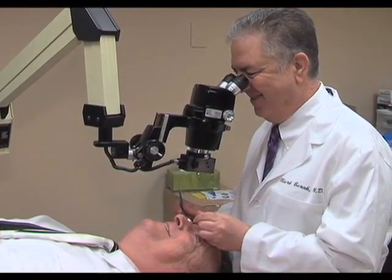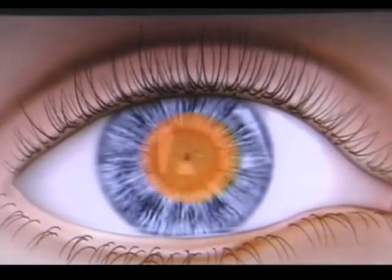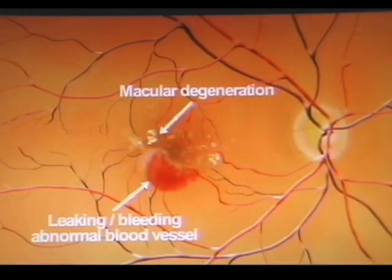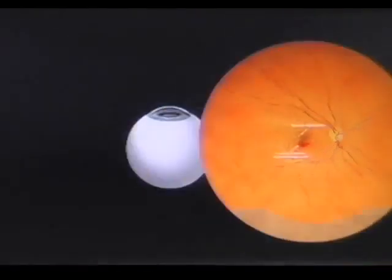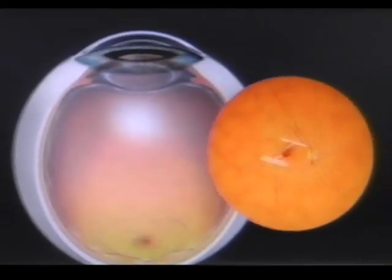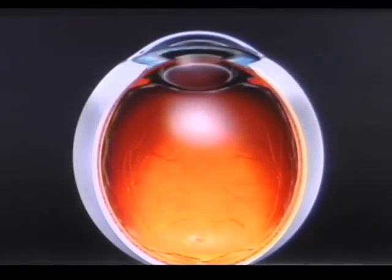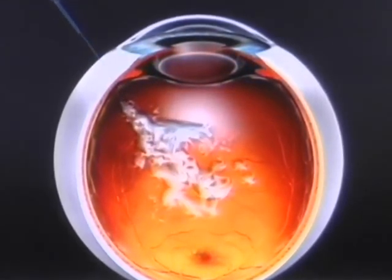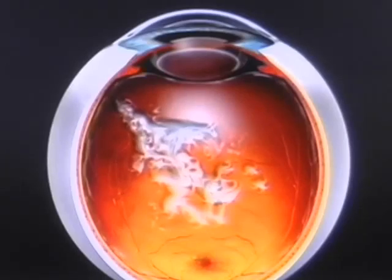It used to be when we saw a patient with wet macular degeneration, we were helpless, and they would eventually go legally blind. For the past few years, we do have a good treatment for the wet, aggressive type of macular degeneration. We inject a medication into the eye, and it gets these bad blood vessels to shrink up and go away. With the slower, dry kind of macular degeneration, we don't have any great treatments yet, but there are several on the horizon that look very good.